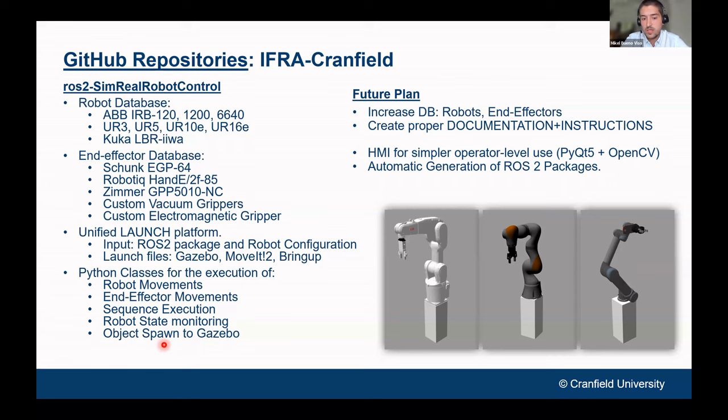One of them is that we can spawn different objects into Gazebo, because in our project we have one of our partners working on object recognition, object detection, and 6-degree of freedom pose estimation. One of the features we needed in order to test that was to spawn objects randomly into Gazebo in order to test those nodes. So that's an example.